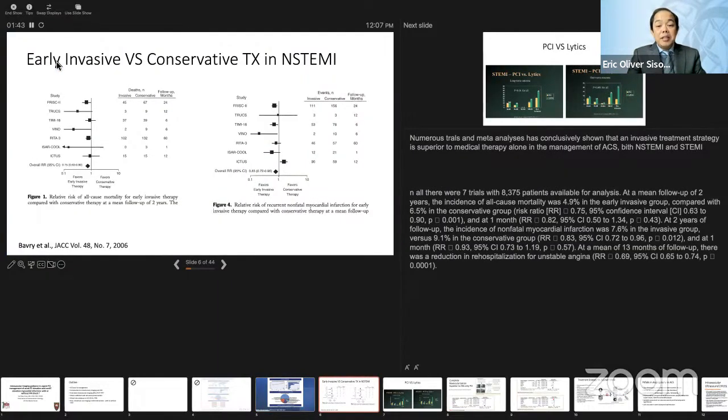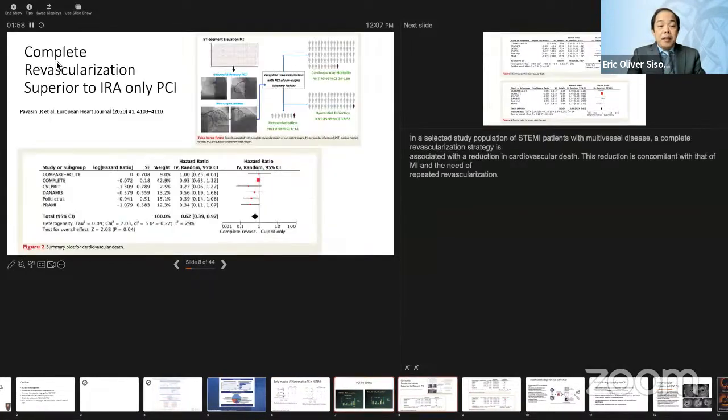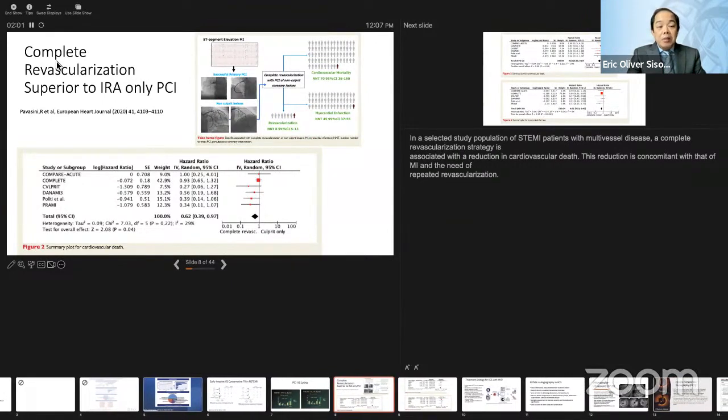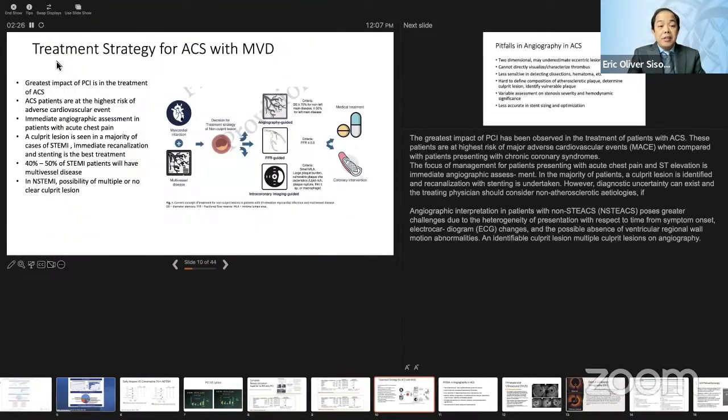It has been shown by numerous studies and meta-analyses that an early invasive treatment is beneficial or superior to just conservative therapy in non-STEMI as well as in STEMI. Studies have also shown that complete revascularization by percutaneous coronary intervention is superior to just infarct-related artery PCI in the management of ACS. It has been shown to reduce cardiovascular death, reduce myocardial infarction, as well as unplanned cardiovascular revascularization.